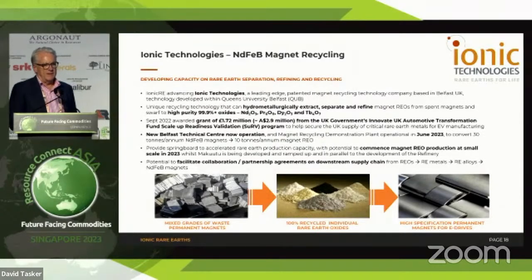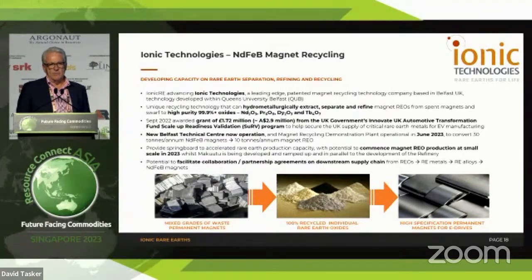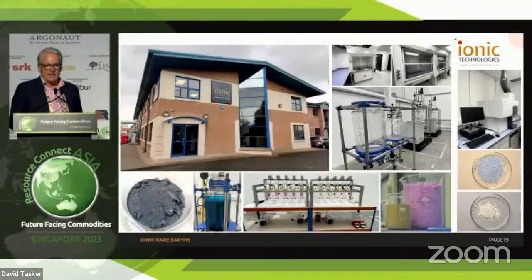Lastly, we have in Northern Ireland a magnet recycling business. We take the spent magnets. We have about 40 tons of them at the moment, and we're currently commissioning the plant, and we'll be producing oxides hopefully in June, July this year. It's an interesting dynamic. We're getting a lot of traction. We bought the technology from Queen's University in Belfast. We produce individual oxides, and it can go back into new permanent magnets, but it actually gets us into the supply chain. So there's our facility in Belfast. It's being commissioned and upscaled at the moment, and we'll hopefully be producing oxides in the middle of the year, but it does get us early into this supply chain and speaking to end users.